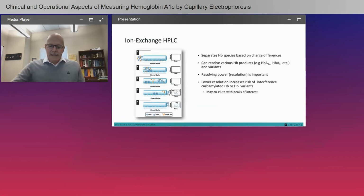The second most common method for measuring hemoglobin A1c is HPLC. It's an ion exchange, high-performance liquid chromatography that separates the hemoglobin species based upon charge differences. So positively charged hemoglobin molecules move more slowly than the negatively charged molecules through the column because the column is packed with a negatively charged resin. So hemoglobin A1c will elute first because it's more negatively charged than non-glycated hemoglobin A.